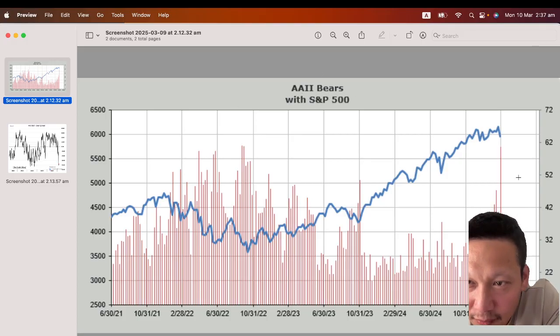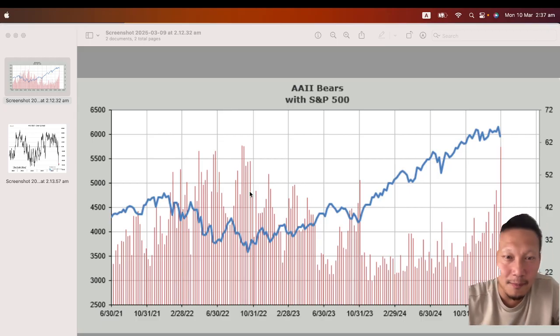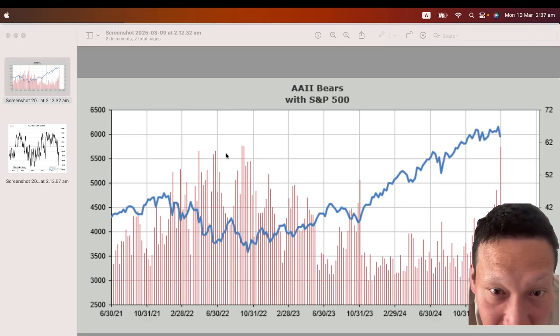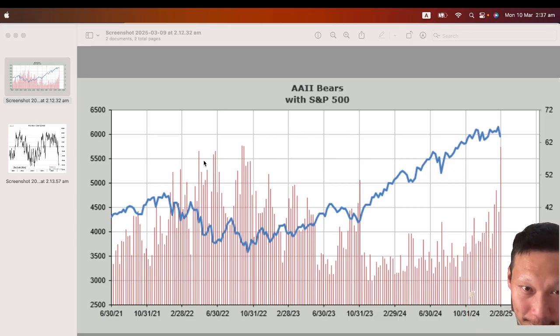The AAII bears, percentage of bears. Like I said, 62% of people are bearish right now in the survey, and that is the red bar. Yeah, 60% people are bearish. That's the red bar, right? And the blue line is actually the S&P 500.